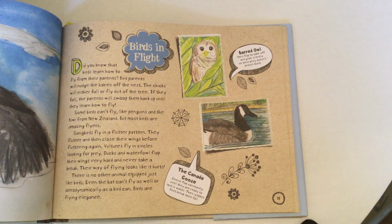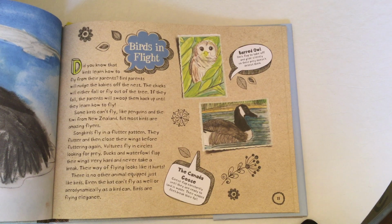Birds in flight. Did you know that birds learn how to fly from their parents? Bird parents will nudge the babies off the nest. The chicks will either fall or fly out of the tree. If they fall, the parents will swoop them back up until they learn how to fly. Some birds can't fly, like penguins and the kiwi from New Zealand, but most birds are amazing flyers.